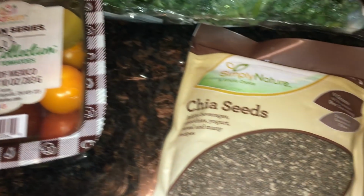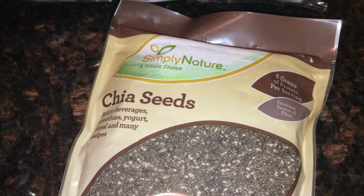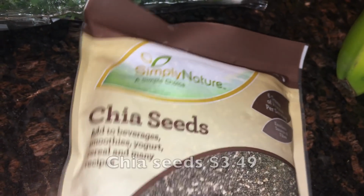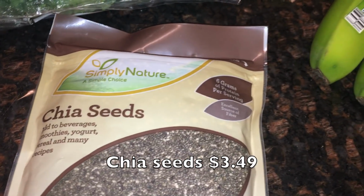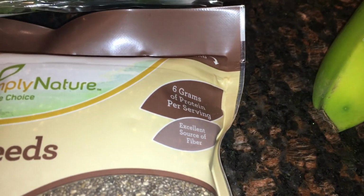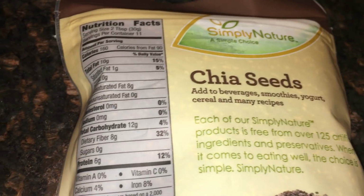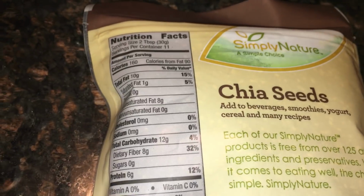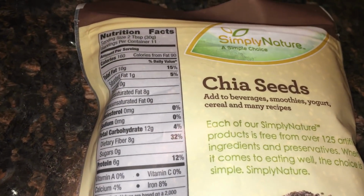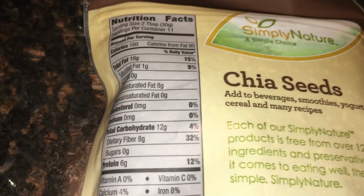So then back over here, I also picked up some chia seeds. I'm so excited that they finally carry stuff like this in their store. And we also use these every day in our smoothies. Chia seeds are great for energy, and I think they have omegas and things like that. There are a lot of great benefits to chia seeds. I actually have, in one of my first videos, a very old one, made bubble tea using chia seeds, and I'll link that here for you guys in case you're interested.